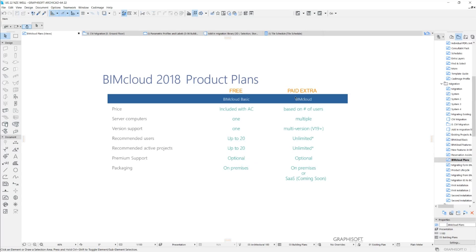Now, the Beam Cloud, so the paid one, you can have multiple servers. It can support multiple versions of ARCHICAD, starting from version 19 onwards. The recommended users is unlimited, also an unlimited number of projects. Premium support is optional as well, and packaging could be on-premises or using a graphics of cloud, which is coming soon. That would be pretty cool as well.